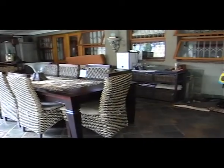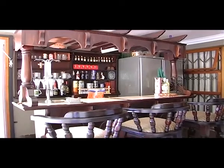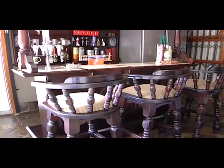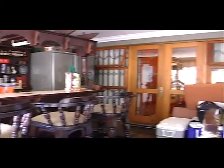Three garages and 3 carports, a covered patio with built-in pub that leads onto a jacuzzi and pool, staff quarters.